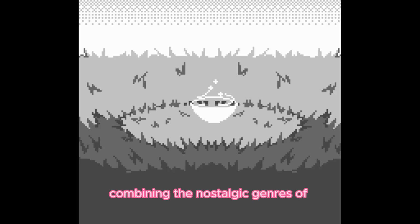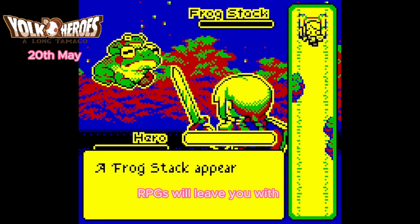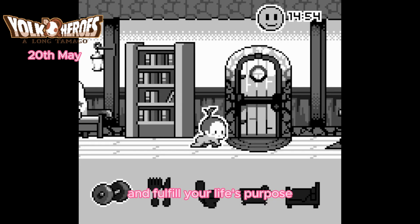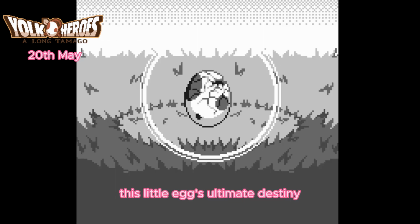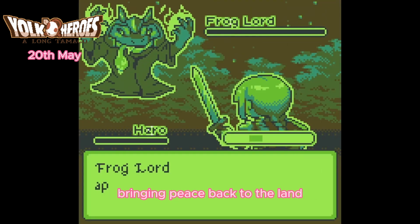Combining the nostalgic genres of digital pet games and RPGs will leave you with Yolk Heros. It's up to you to step up and fulfill your life's purpose of becoming a guardian spirit who will raise the next hero. This little egg's ultimate destiny will be to fight against the Dark Lord, bringing peace back to the land.